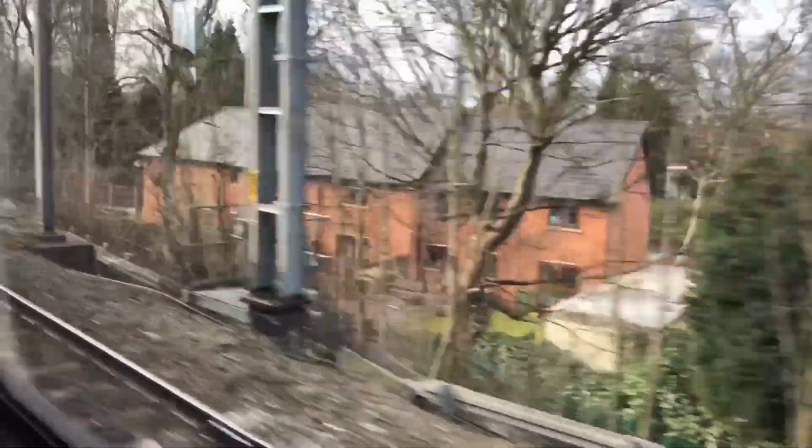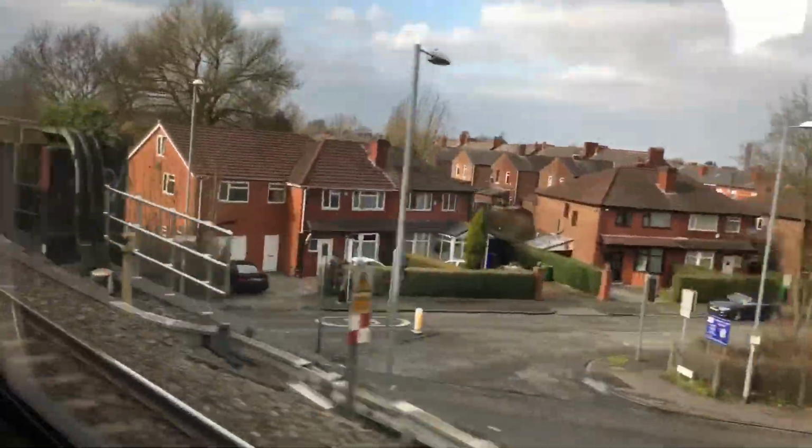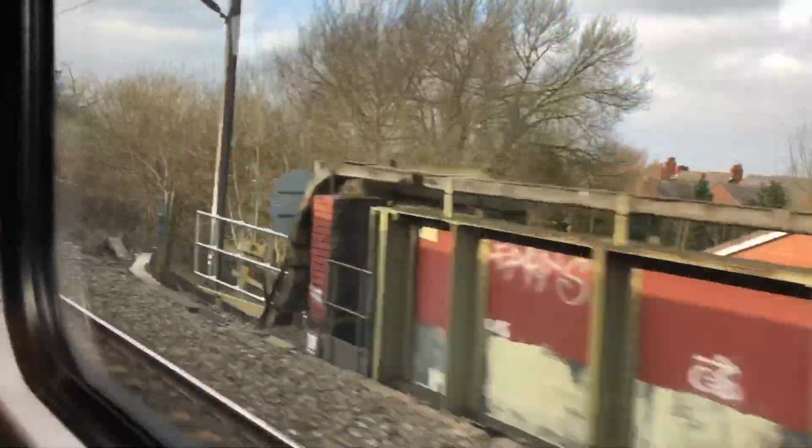Thank you. Right, here we are. This is Slade Lane Junction, where we part company with the West Coast Main Line, which heads down towards Stockport and, of course, London. This is the route where trains go to and from Manchester Airport. Of course, stations along this line are Burnage, Mauldeth Road, Burnage, East Didsbury, Gatley, and Heald Green.